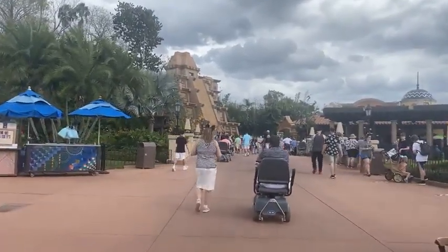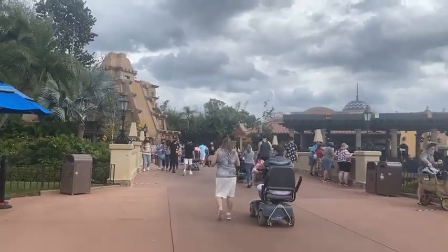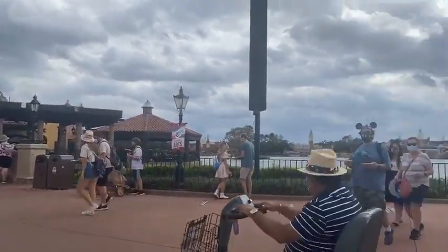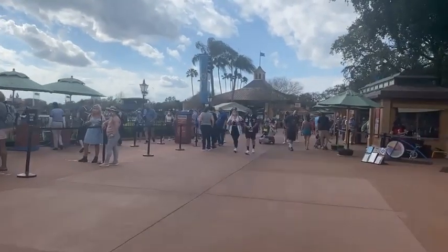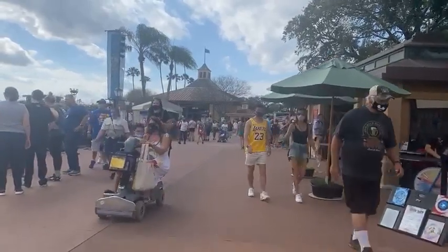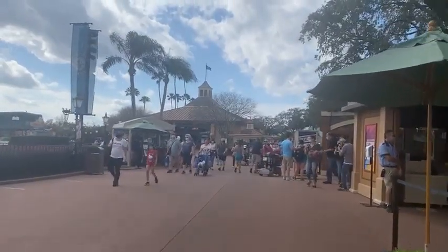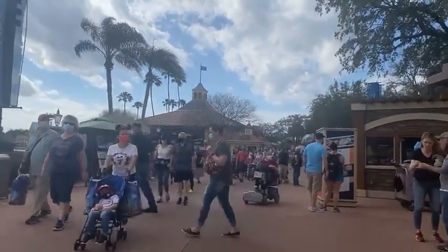So when you're making plans to come into this park, in particular if you're park hopping, right? After 2 o'clock is when you can park hop to the other parks. So once 2 o'clock hits, everybody and his brother winds up coming to Epcot because it's the natural flow of things, because this park does open later than the other ones.